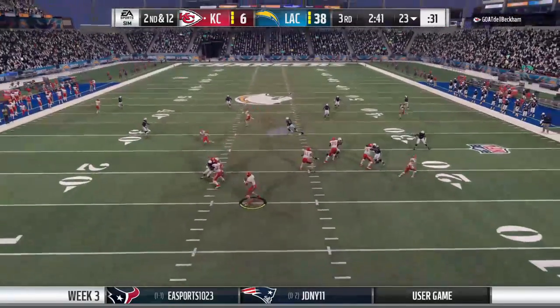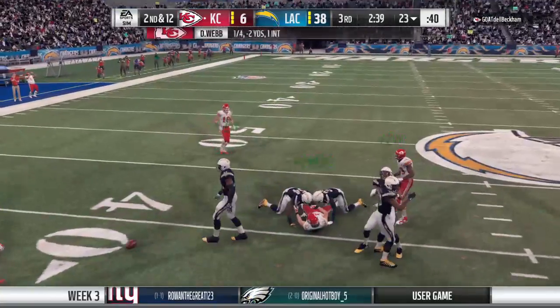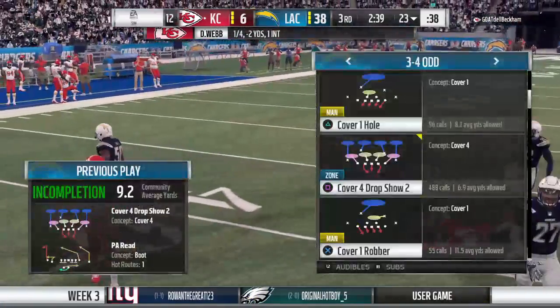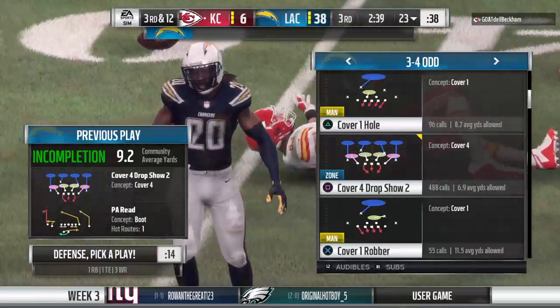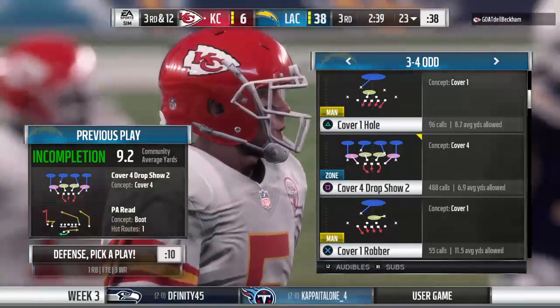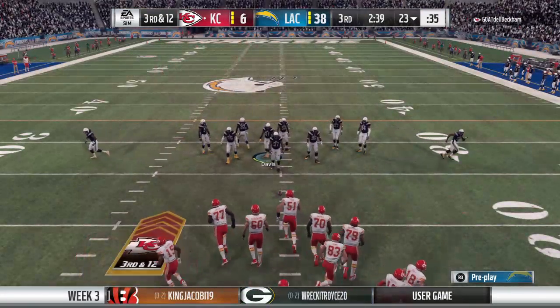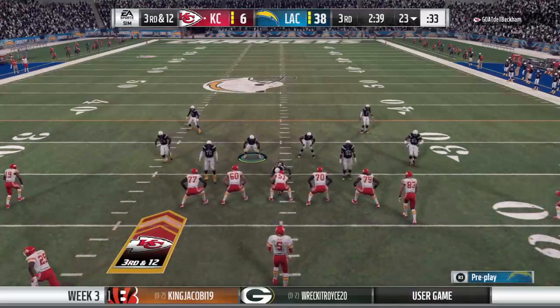Off the bootleg. Webb. And incomplete there. A nice hit jars the ball free and brings up 3rd down. You get a tight end like this, and you know he's used to dishing out punishment, but here, he's one that has to absorb the contact, and as a result, unable to hold on to the football.